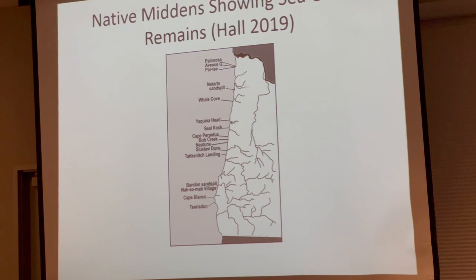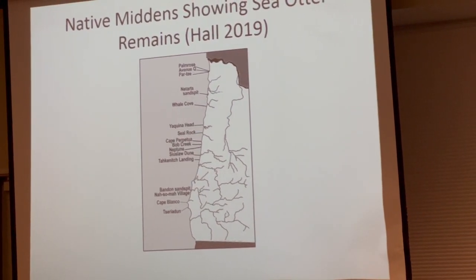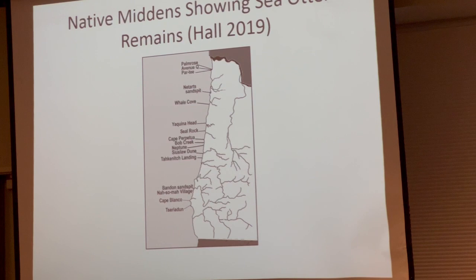Another way of telling this is looking at middens, leftovers of villages and native activities which are on the coast. Middens tell us that sea otters inhabited the entire coast, but midden research, which is archaeological work, will not tell us the detailed population levels, nor will it tell us the exact locations.